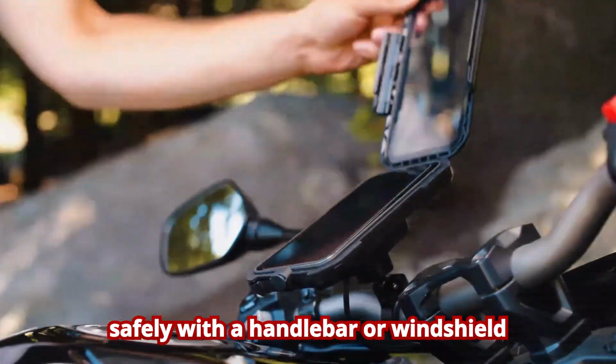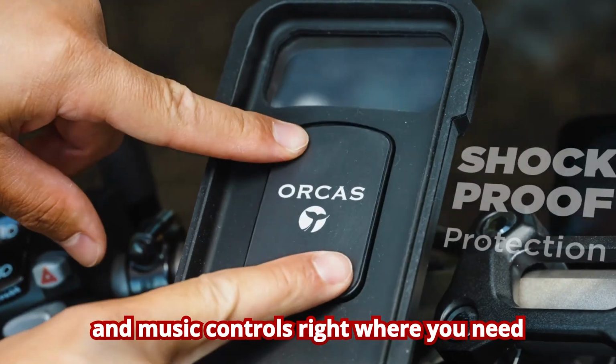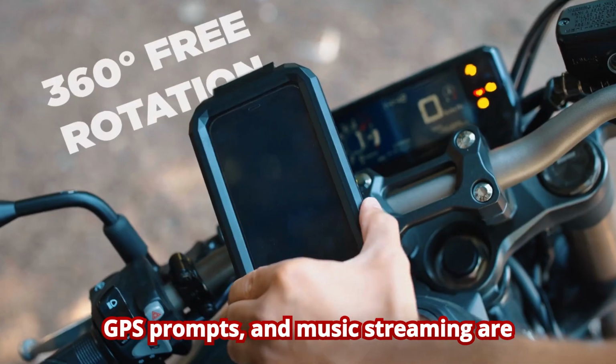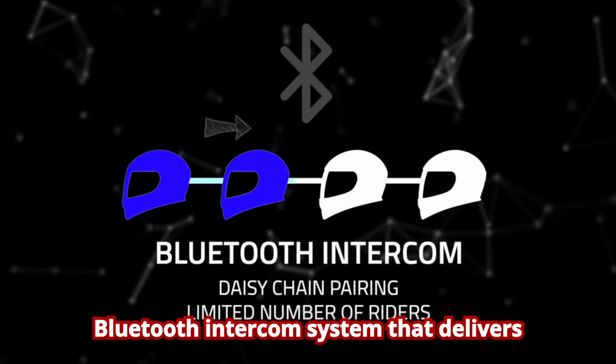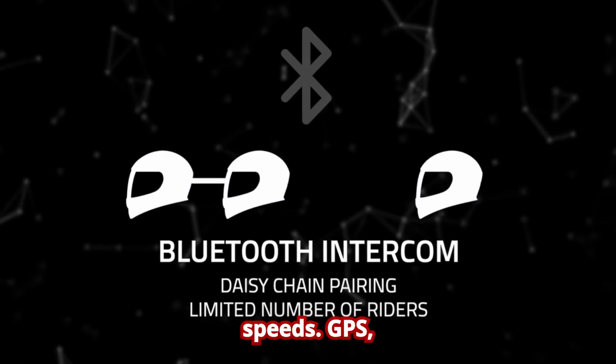Stay connected safely with a handlebar or windshield mount phone holder that keeps navigation and music controls right where you need them. Hands-free group rides, GPS prompts, and music streaming are possible with a helmet-integrated Bluetooth intercom system that delivers crystal-clear audio even at highway speeds.